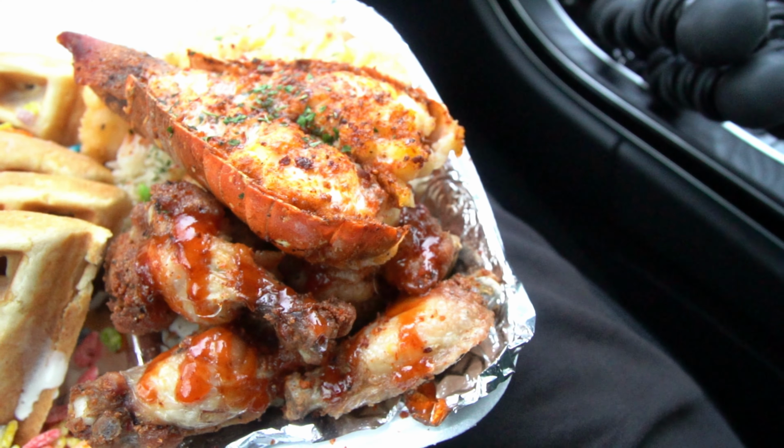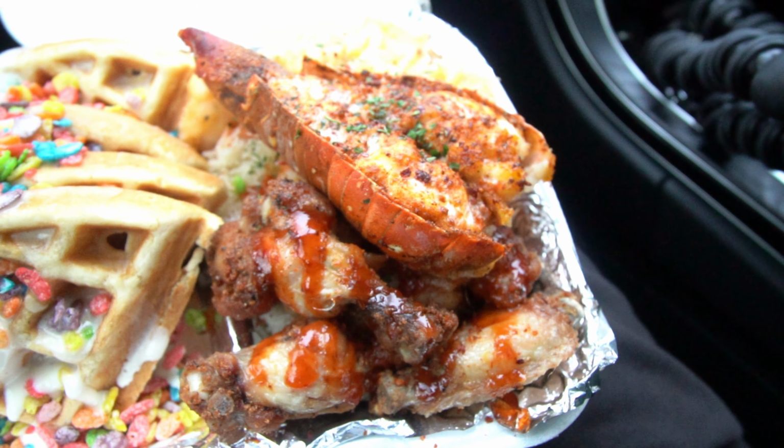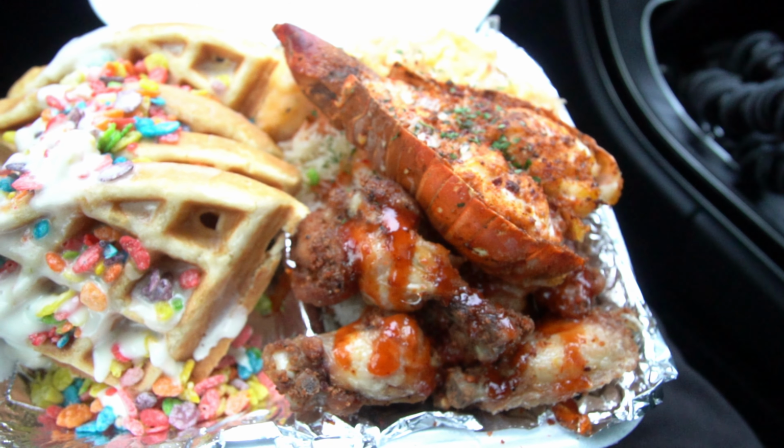That lobster is super meaty. It's really flavorful. I would say they probably grilled it for a touch too long. I think lobster should have a nice springiness to it. That does have some springiness to it, and it is more meaty than I would like. I tend to prefer my lobster steamed. Still really good though. I love the flavoring they've used on that.